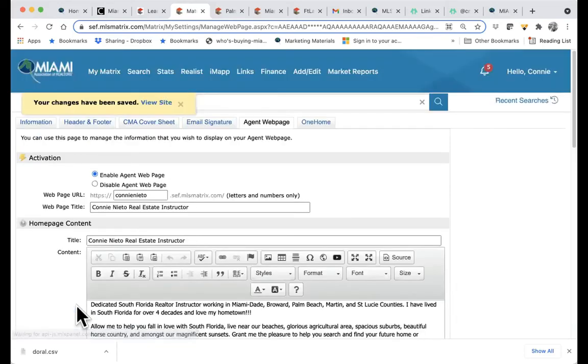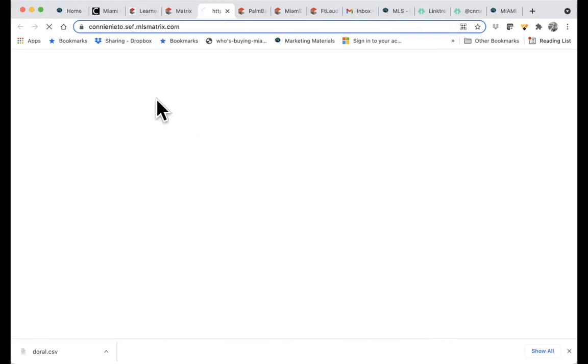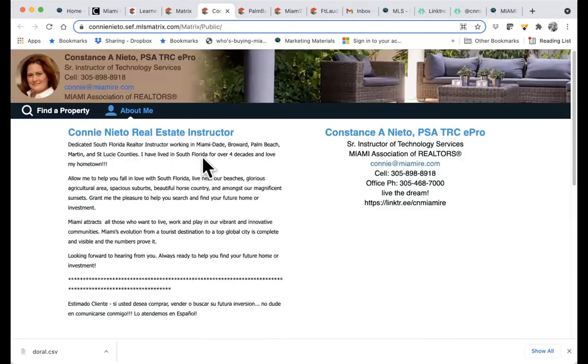And notice that it'll let you view the site, so you would immediately have to click it. And this is the site that we created. Notice that the header is here, your photos here, they can find a property. And this is something that you can copy and paste and share and put into your social media, etc. It's a mini search site with some background information on you, your contact details, etc.